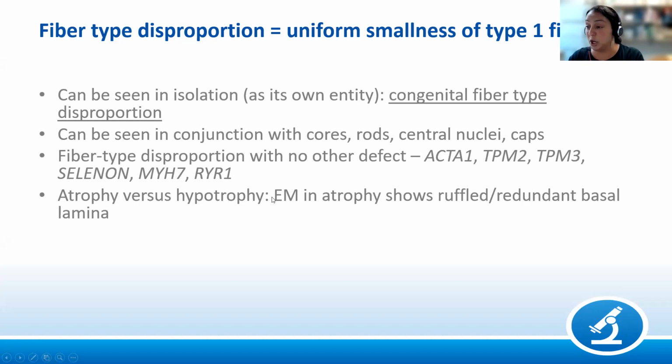And one way you can actually know whether there is atrophy versus hypertrophy is that if a fiber has undergone atrophy, the basal lamina is still the same size. And so you can actually see that ruffling or the extra redundant basal lamina versus hypertrophy. The basal lamina has maintained its size with the size of the fiber. So you won't see that extra ruffling or redundant basal lamina.